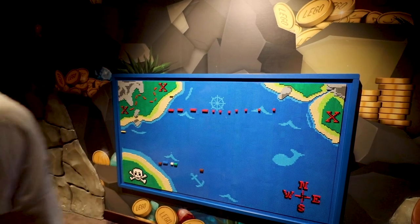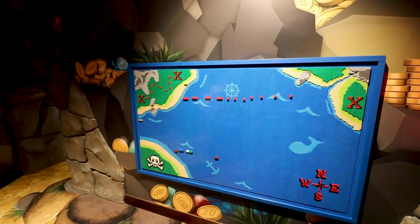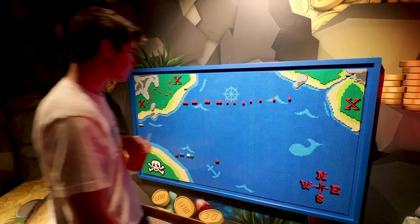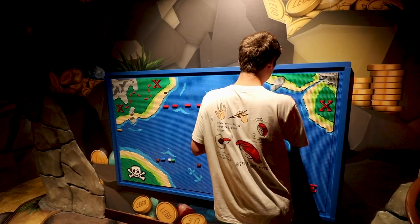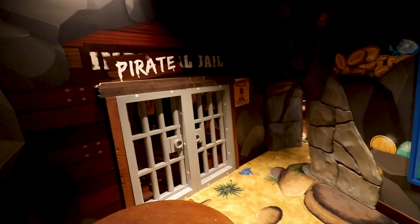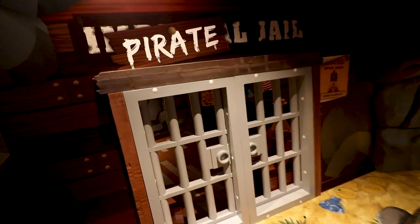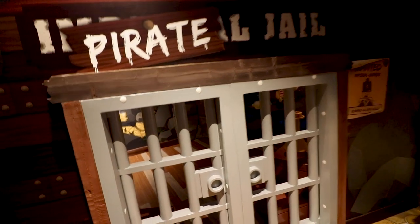And Kelly found, what is it? Just a big map? Big Lego map? That's cool. Oh, and look, it's Pirate Jail. Are we in Pirate Jail or is Pirate Jail the other side? We're in Pirate Jail.